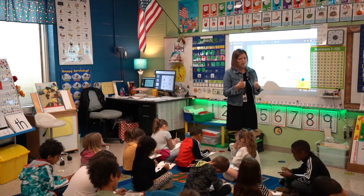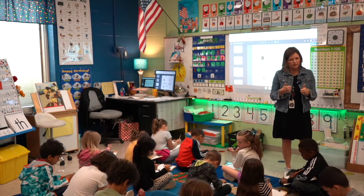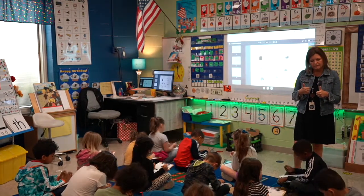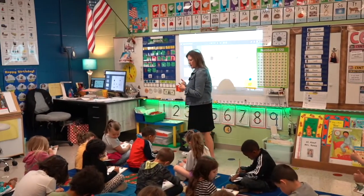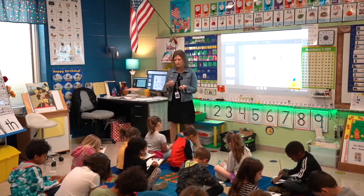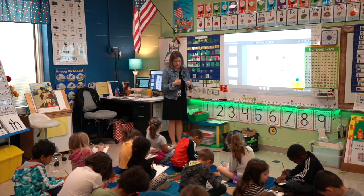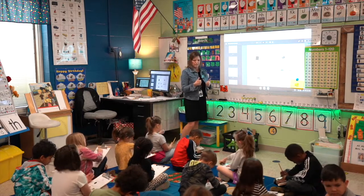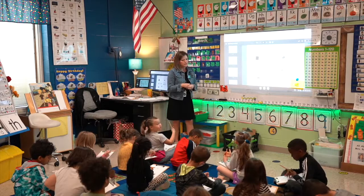I see someone ready for practicing. Thumbs are up. Tucker's got his thumb up. Oh, I love Brantley's nice handwriting. Delilah's ready. Okay. Caleb is ready. Okay. Heads up.